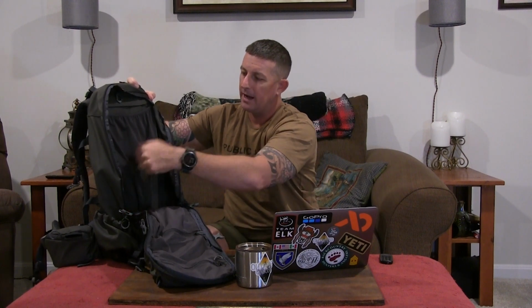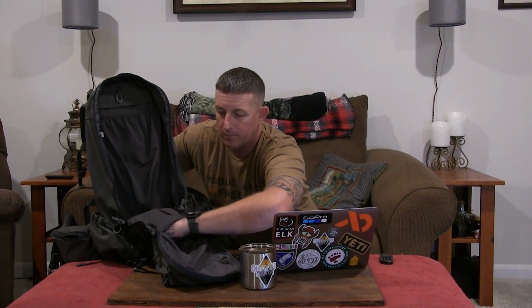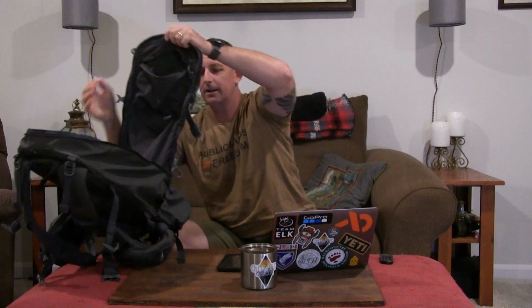There are not any side pouches on the side here, but I like this here. Again, organization. So you've got two pockets here, and they're all mesh. You can kind of see through them, but you've got the zipper here, and you've got plenty of room. You put some stuff here, and then you've got another zipper here on the top to put some other things. So you can see that a little better.